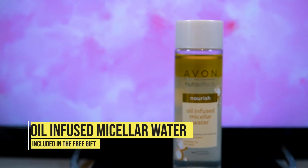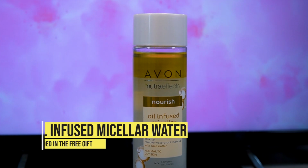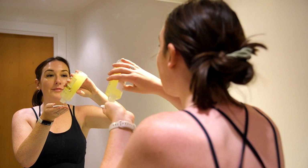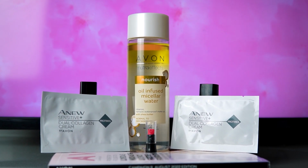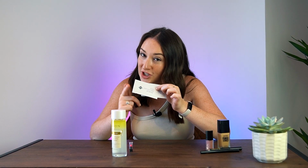So let me show you what's in the free gift. Now you get the NutriEffects Nourish Oil Infused Micellar Water, which is perfect for removing the Power Stay range. You get an Ultra Shimmer Lipstick, Spring Bling sample, and a sample of a new Sensitive Plus Dual Collagen Cream, and this is launching in September.